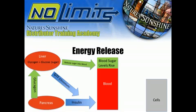Once the blood sugar levels have risen, there's obviously sugar available in the blood to be used elsewhere. But we need to get that sugar from the blood into the cells, and that's where this next hormone comes in. It's insulin. Insulin's released by the pancreas, but it needs to work with another hormone from the liver, which is called glucose tolerance factor. The glucose tolerance factor depends upon chromium, which is why it's important to take chromium if you're trying to balance your blood sugar levels.